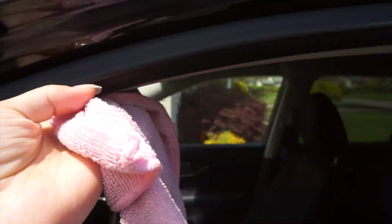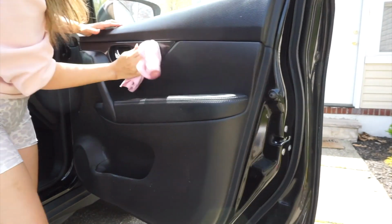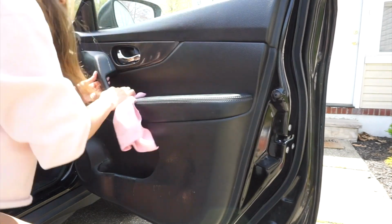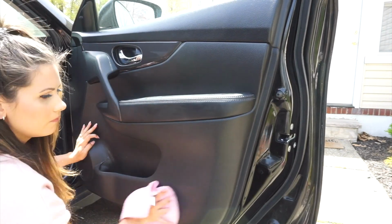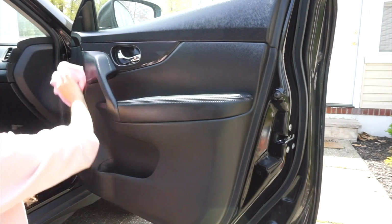Also, while I had the doors open, you want to make sure you get those areas that you step on when you come in and out of your car. That tends to get, of course, a lot of footprints and things like that. It is high pollen season around here, so definitely lots of that was all over the vehicle that I wanted to spray down and make sure I get all of that wiped clean.